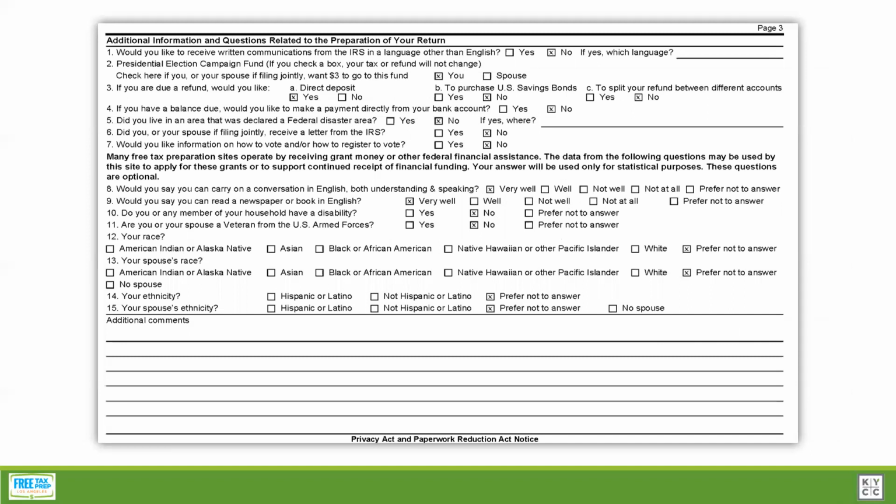The third page is only for additional information and questions relating to preparation, including language preference and demographic information.